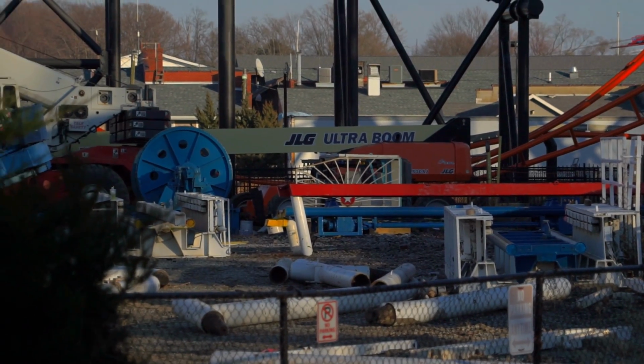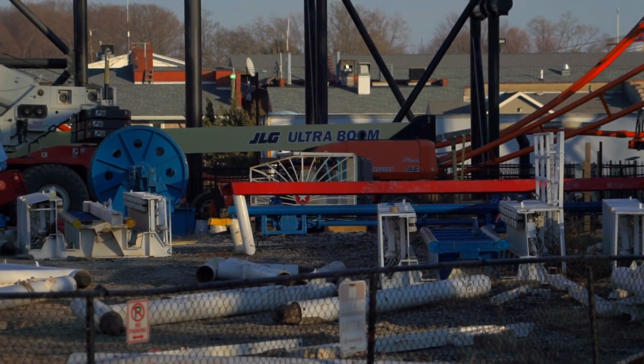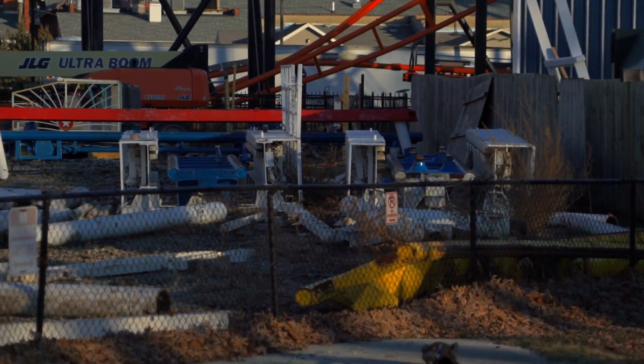I found some more track back here additionally that looks like it's part of either the lift hill or brake run, or a combination of the two. If you see that one back there with the red rail on top of it, I think that's part of the lift hill. And then these two are part of the brake run.